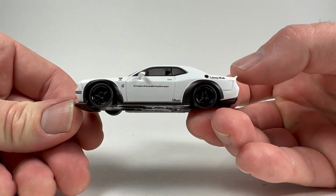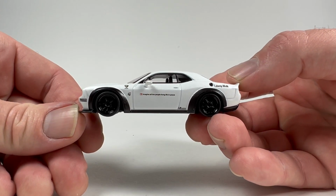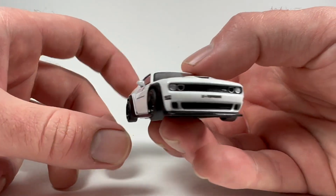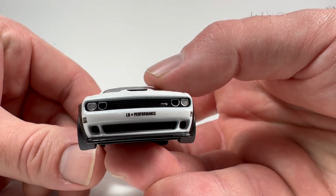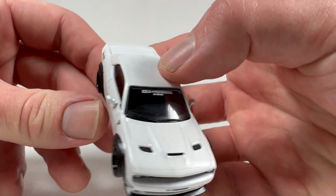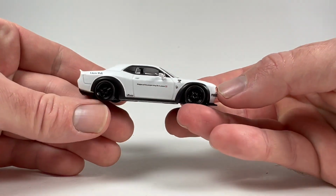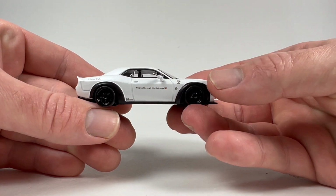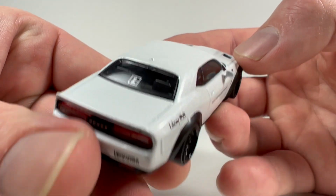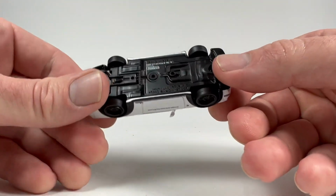It's got the classic Lamley style of exclusive where typically it's going to be a white body on black rims. That's what he likes. And I got to say, I'm a fan of that as well. So no complaints here. LB Performance, and then the Lamley logo on the back. I do also like how subtle the Lamley branding is on it, just by having that little logo on the back. And honestly, you don't need anything else in that. And then the look of the car, which is your basic white, black look.